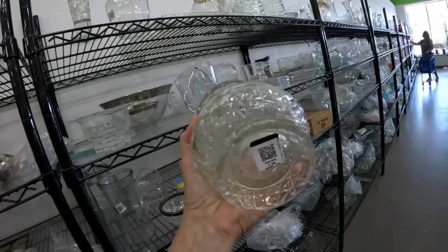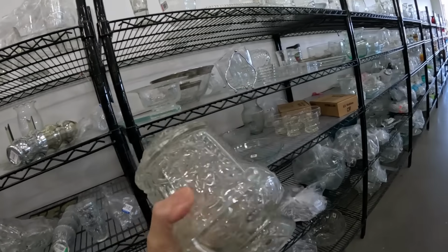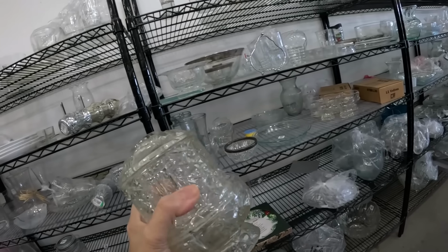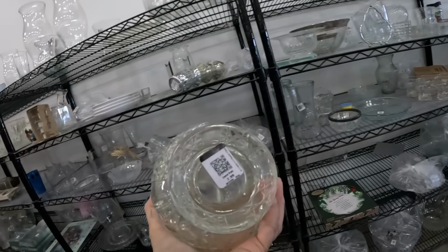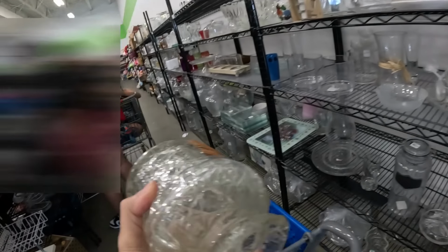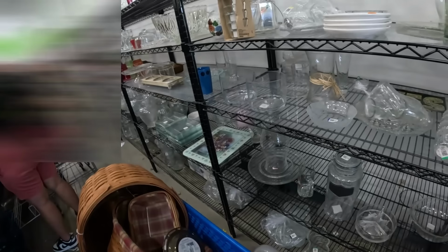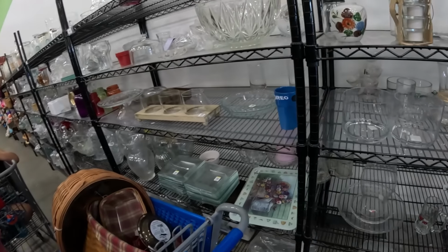A fairy lamp in clear. Now I know these can do well in colors. I don't think the clear ones bring much money, and this one seems to have a little bit of a yellow cast. I'm not sure if it just needs a good cleaning, but for $3 I think I'm gonna put that in the cart just to check that out. I'm sure I can make a little bit of profit on that.